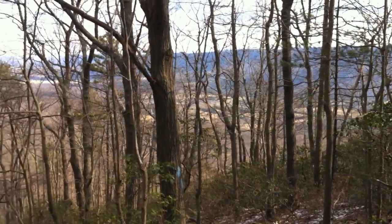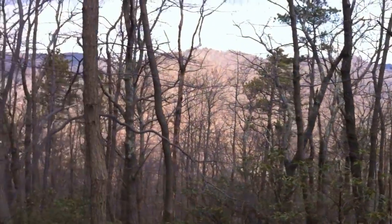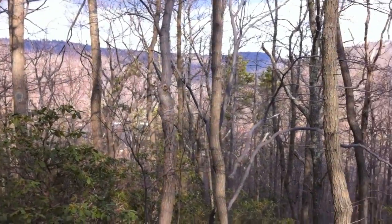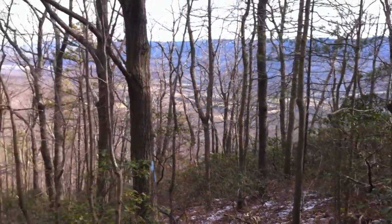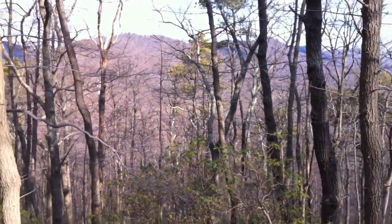Getting close to the summit of this particular mountain. As we go, the view keeps getting better. You can just barely see Cowans Gap Lake through the trees down there. I don't know how well you can see that on camera. And we're kind of sheltered from the wind right now by the mountain. It'll change drastically once we hit the top.